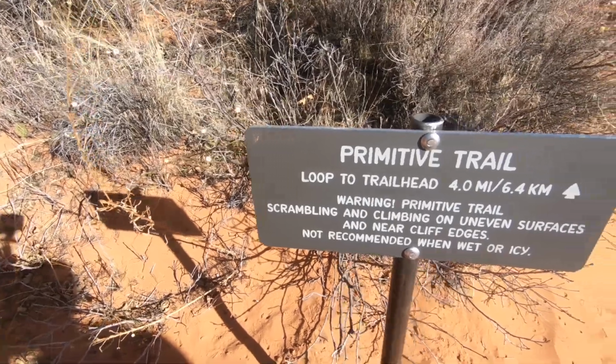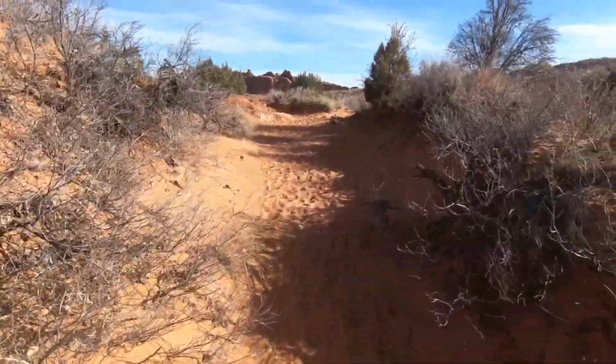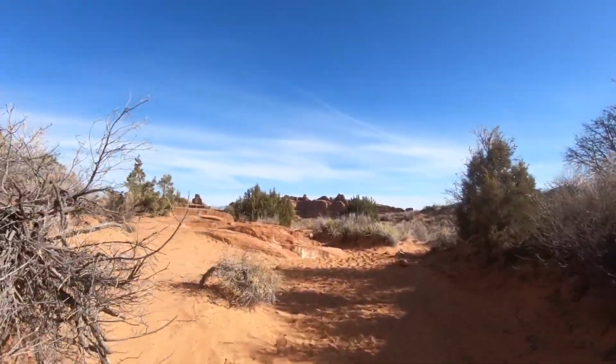When you do the trail, you come to a split where you can go towards Devil's Garden, like the one arch, or you can take the primitive trail. You want to do the primitive trail first. That's what we did. That's less people, it's cooler climbing. Definitely do it that way. It's what we did, so you should do it too. It's the counterclockwise direction. Go counterclockwise.